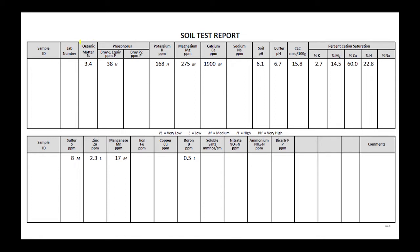And a couple of things. We're going to see a sample ID. So whatever you submit this sample as, if you were to pull a sample from your home by the barn, you might call it home barn 1. That will show up on the report here. Then you'll see the lab number. That's their internal number for it. And then we get into all of our great fertility information that we'll break down fairly quickly for this report. And then we'll have some other reports where we're comparing information.